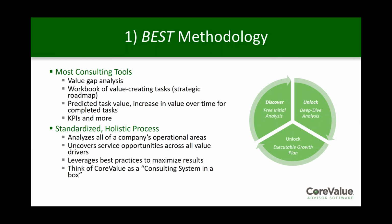We start with Discover, which is a free initial assessment of company strength and value. It asks 1 question on each of the 18 value drivers. And think of that as your lead machine, as a way to have the script for your initial client conversations. You then ask the client if they've learned something new by going through Discover, if they've identified things about which they'd like to know more. And the conversion rate from those questions is very high. It's 80%.